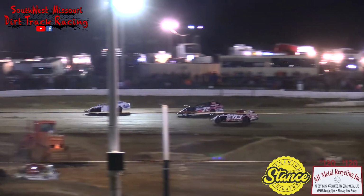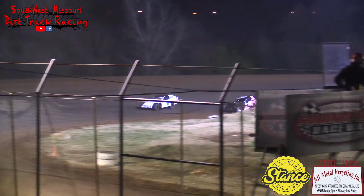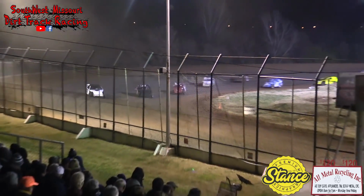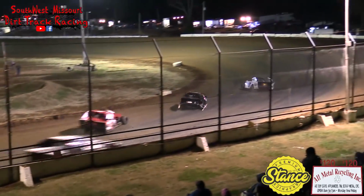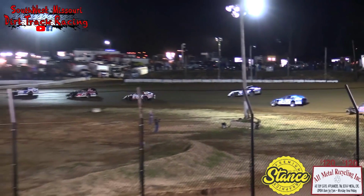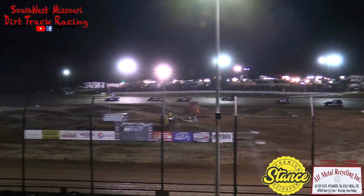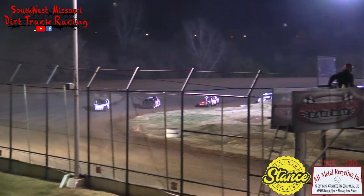And right now looks like the preferred lane down the bottom of the speedway. Scott Campbell, in fact, trying to make the pass on Andy Aust down there, not able to get it done. Aust holding on to that number 2 spot right now behind Mark Simon. And now Brown has lost some spots. He's moved back 2 spots. Lankton up to the number 5 spot.